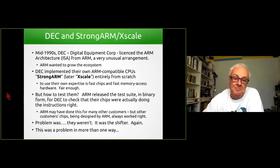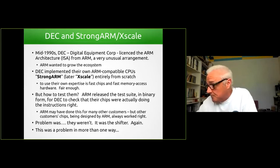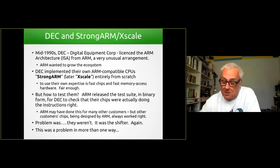Good for them. But how do they test them? ARM released the test suite in binary form. I don't think ARM had generally done this with customers who made their own chips but licensing ARM designs, but I'm not sure. But in any case, even if ARM had released the test suite in general, it hadn't ever been a problem for anyone before, because the chips that other people made that had been designed by ARM worked correctly. So the test suites never threw up any error messages, right?